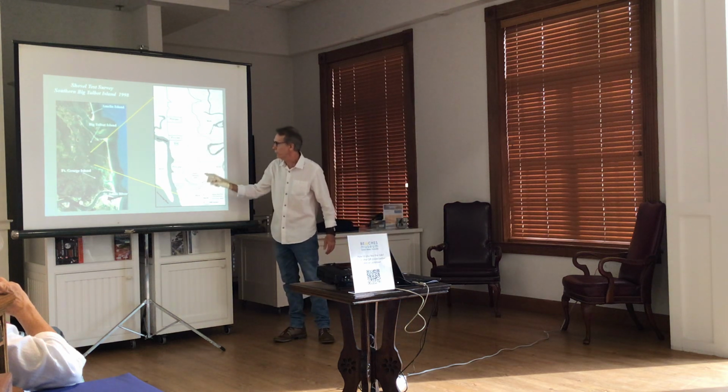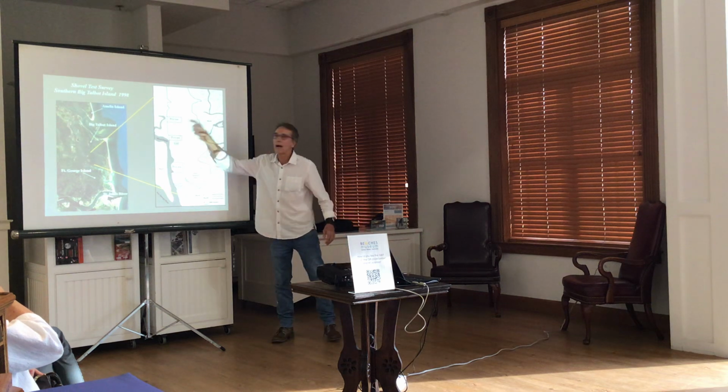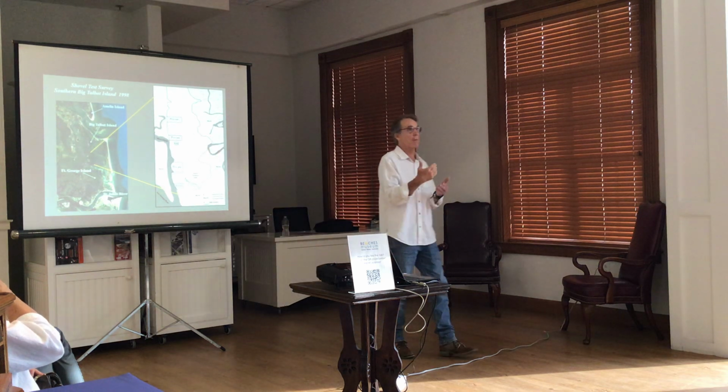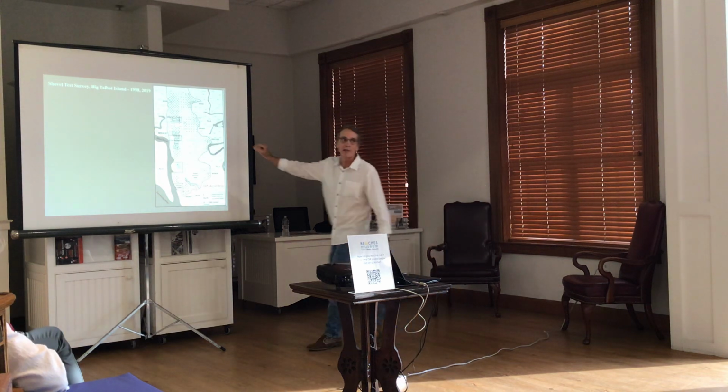And you can see most of this land here is state park, with a couple of private out parcels. We got permission from them as well. So what we did is we dug shovel tests. Now you can see all these little dots.